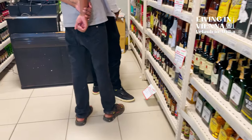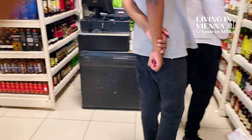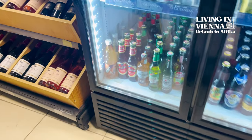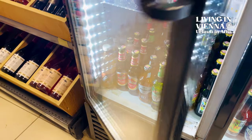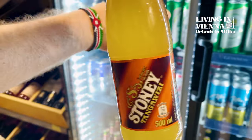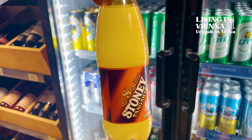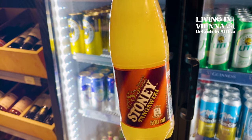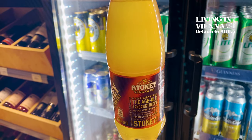Yeah, we pay here. Okay, so. Stony. You have to taste it to believe it. There is nothing like this Stony in the world. There is no such thing anywhere. It's only in East Africa. Tanzania and Kenya. I don't know about Uganda.